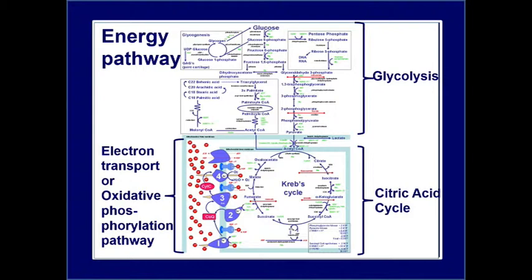So we have to carry the electron. And we carry the electron, the first two which come in on complex one, via a compound called coenzyme Q10 to complex two, where two more hydrogens come in there from FADH2, and we carry that with the CoQ10 to complex three. That's where coenzyme Q10 comes in, and that's called ubiquinone.